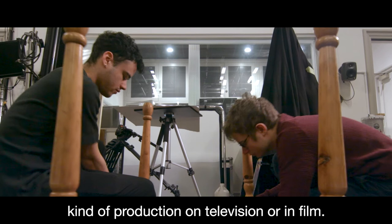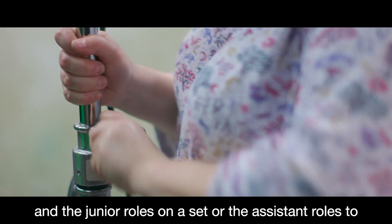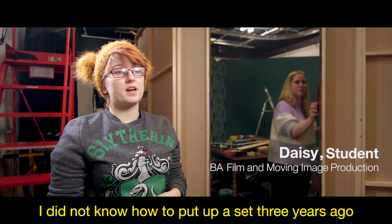After 3 years, I would expect the students to know how to behave on a set and how to approach the equipment and the kind of junior roles on a set, or the assistant roles to some of the major jobs. I did not know how to put up a set 3 years ago when I started. It has definitely improved the skills that I have and the rest of my year group have as well.